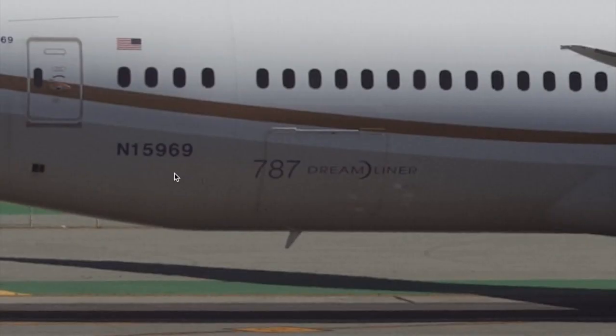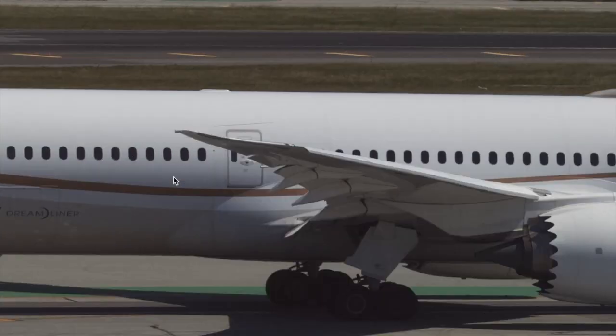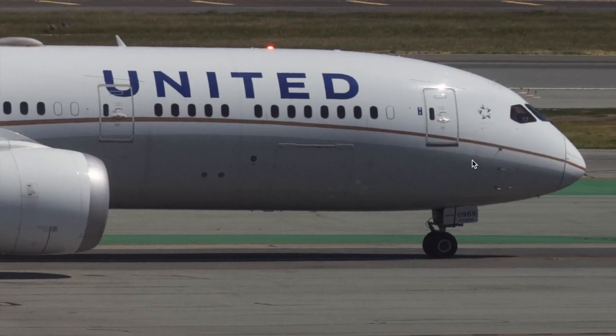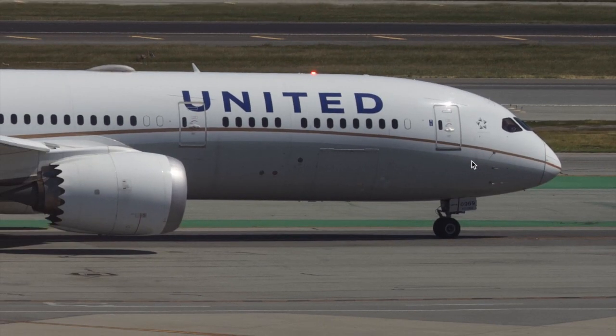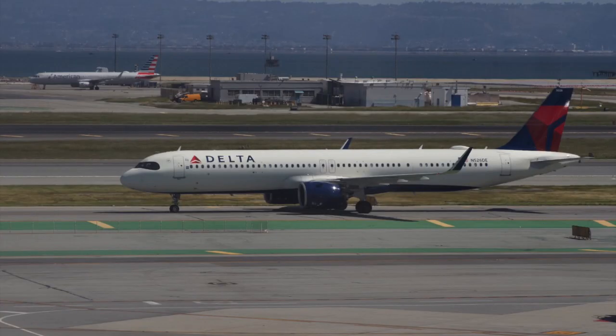Unfortunately, as I zoom in, there's a bit of heat distortion yet again. I took this on a very cool day with very hot weather, and yeah, heat distortion. Well, you could say heat distortion is somewhat present on most of my photos. But other than that, we do have this Continental Globe 787-9 heading to Singapore Changi International Airport.